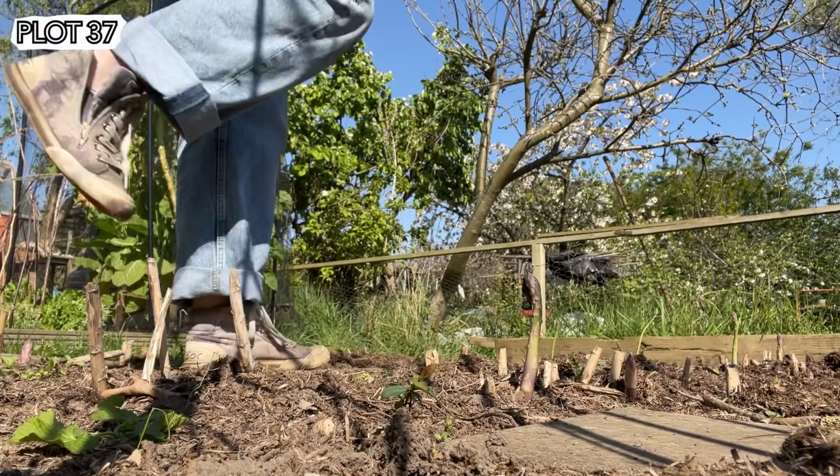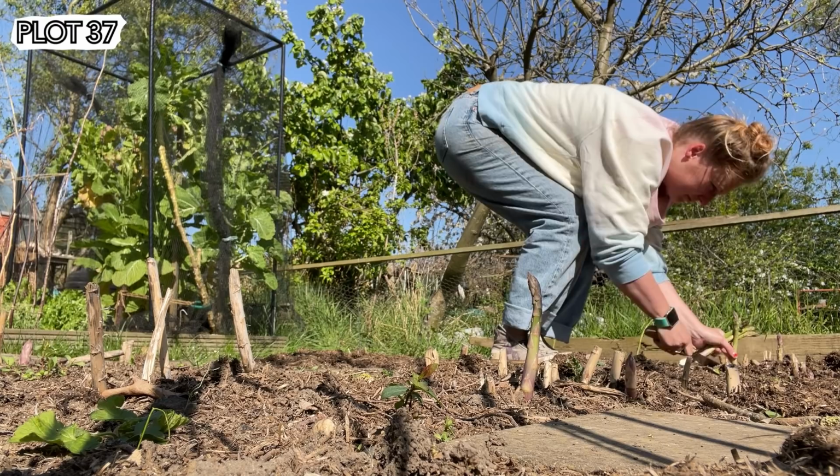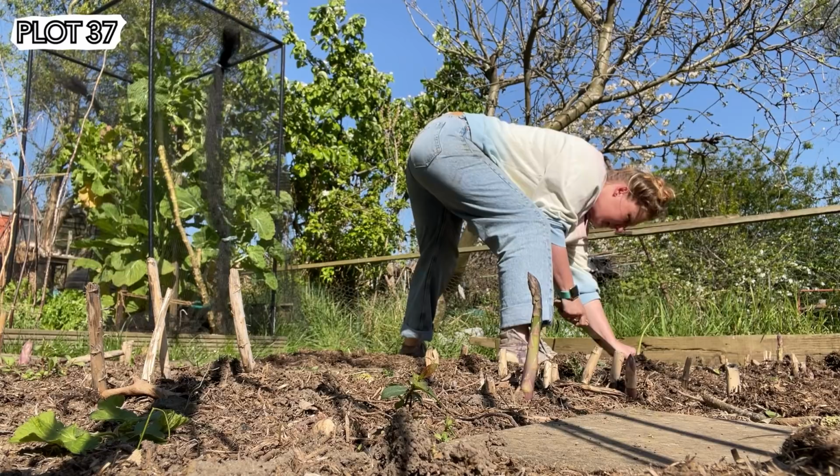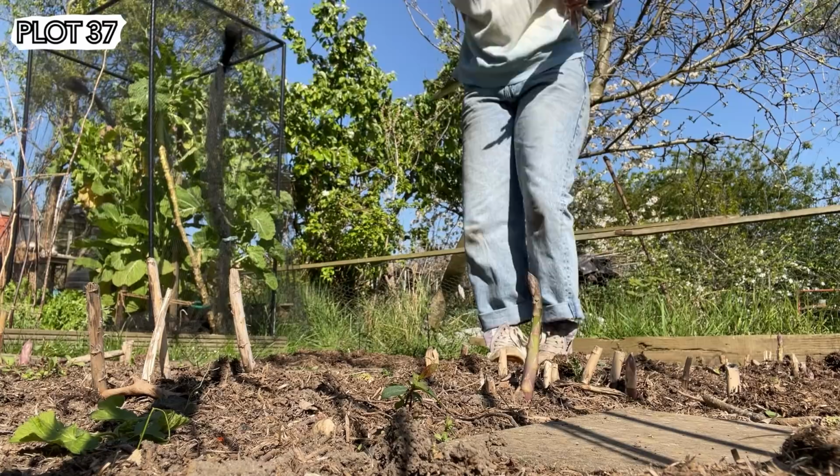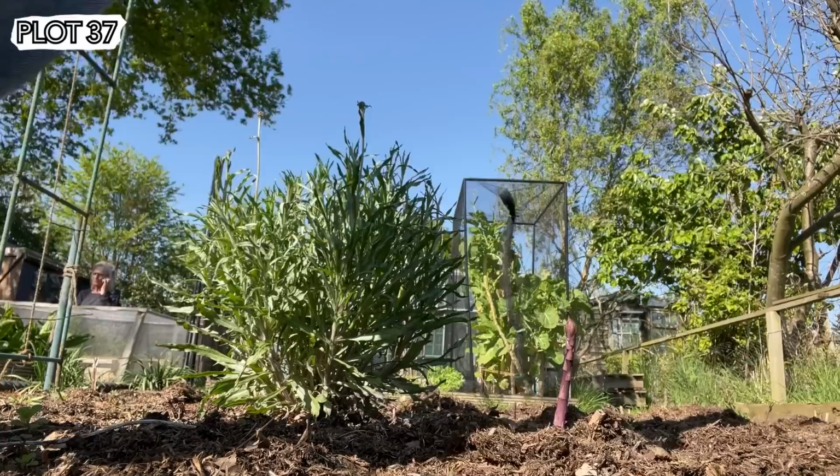What I found in this bed was really interesting: with the green ones, we had a higher success rate of the crowns taking, but of the red crowns that did take, they're much stronger. I don't know what that tells you, or whether that was just a complete fluke on our part, but that seems to be what's happened for us. The red and the green taste exactly the same. I wouldn't say there's any major taste difference, but they are just a joy to have both colours on the plate.